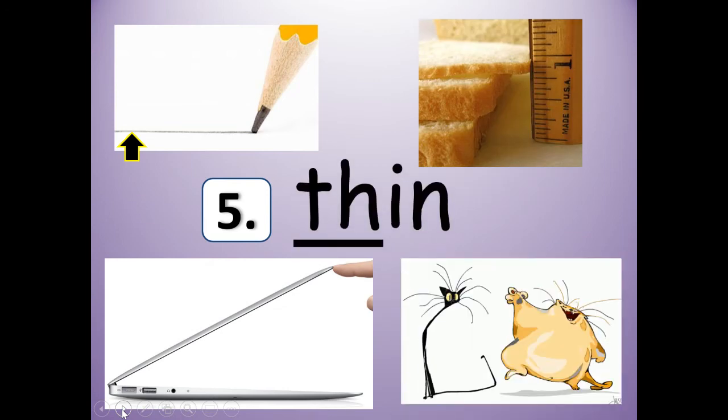Number five. The word is thin, T-H-I-N. Make sure you write it, T-H-I-N, thin. The digraph is TH. It says the thin line, the thin computer laptop, the thin bread, or the thin cat. The opposite of thin is fat. Thin, T-H-I-N, thin.